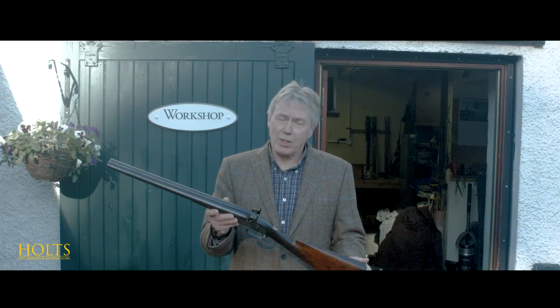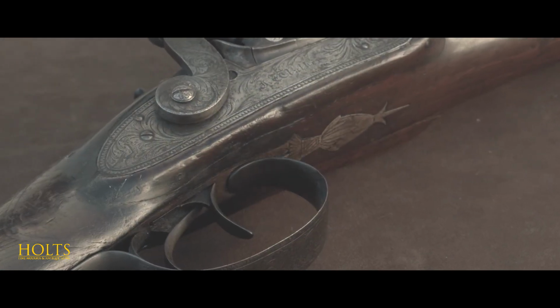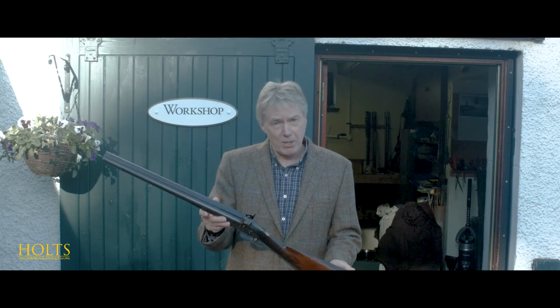By the early years of the 19th century, blunderbusses were going slightly out of fashion, and a lot of coach guards preferred to actually have double-barrel guns that were more effective than a single-barrel blunderbuss. So this is one of these guns, and hence it's really quite a rare item.